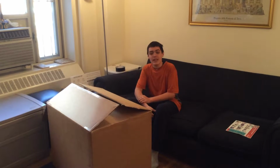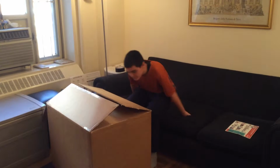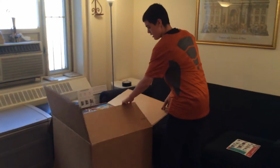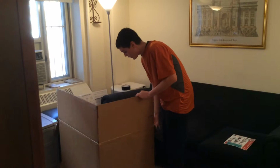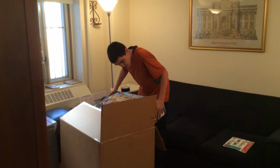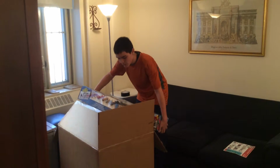So I'm here today to unbox Kmart's Fab 15 2015 list. Here we go. So the first item we're getting here is the Hot Wheels Ultimate Garage.